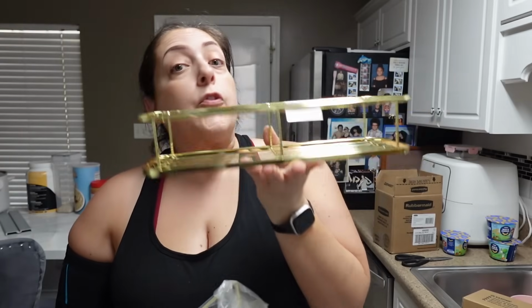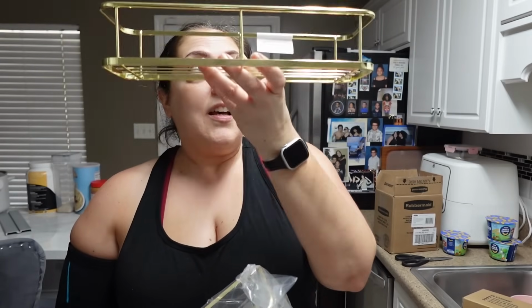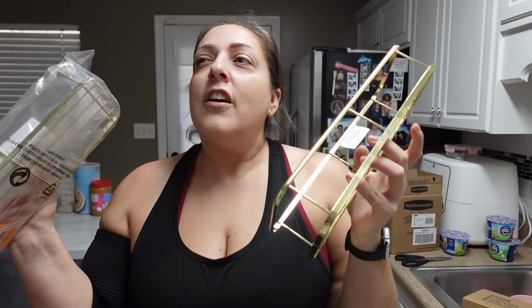I love them because think about it, you can use these for so many other projects, other organizational things. You could put these on the doors of your, ooh, that's a good idea. Because I was like, oh, I accidentally ordered too many and I was gonna send them back. I'm gonna keep them.